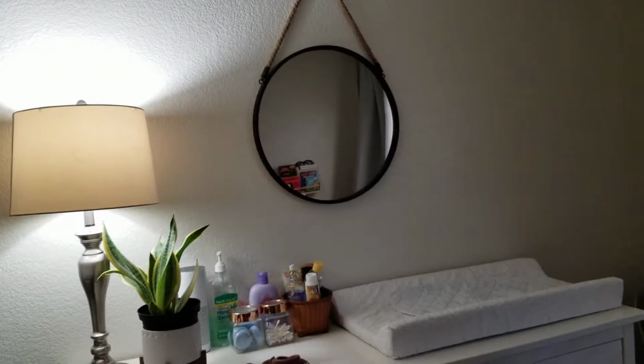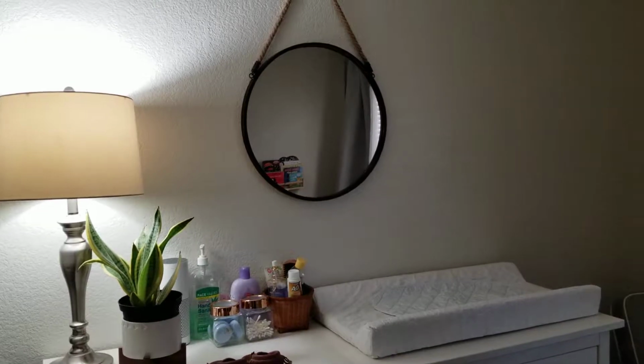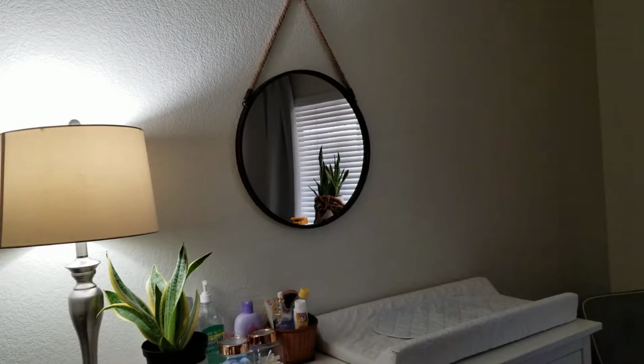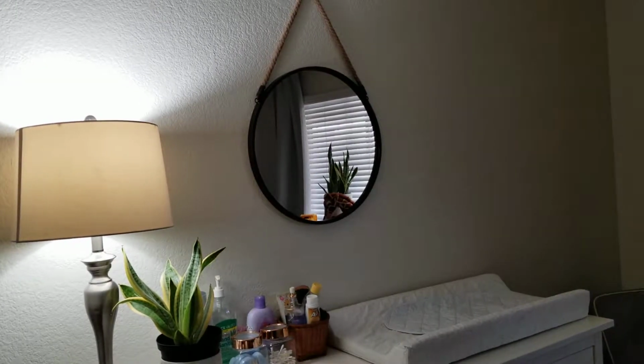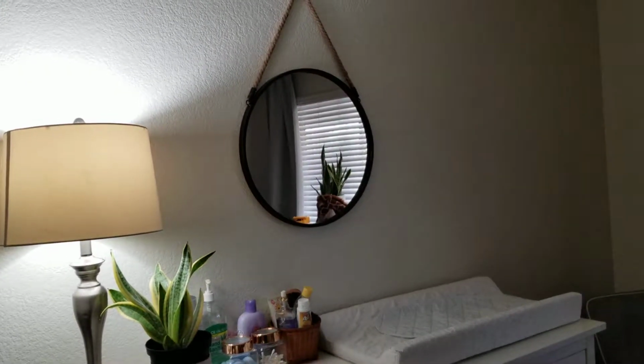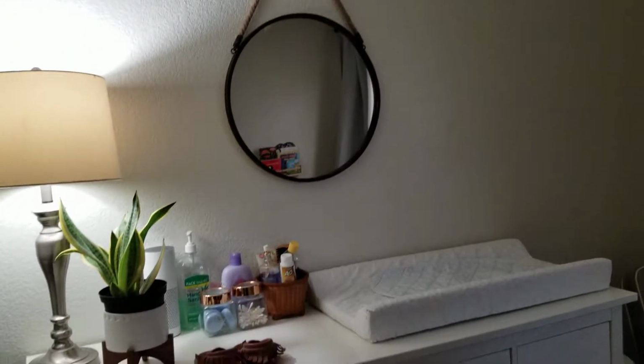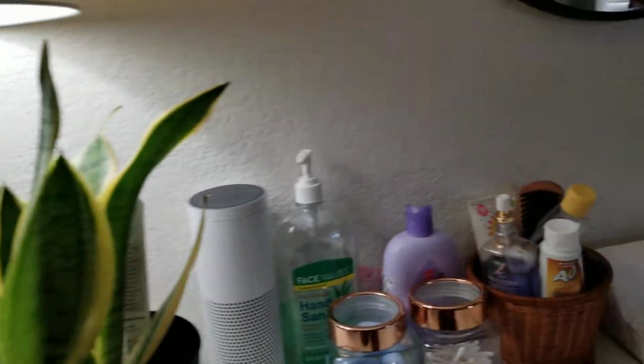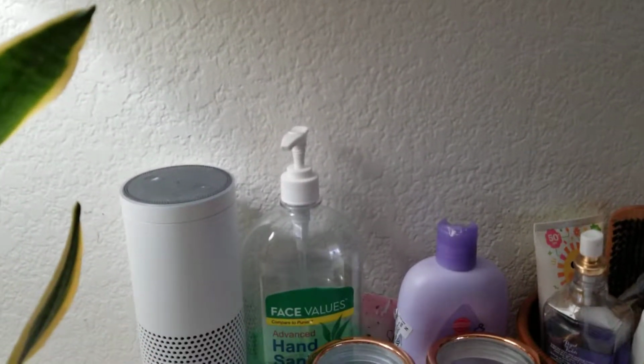And then here we have this mirror that we purchased at Kirkland. You guys, this was supposed to be like $30 or something like that, and we had 40% off, and I think they had an additional, so we ended up getting it for like $14, if not 12. And I love the black, and I love the rope. And then here we have this lamp, and I also have another snake plant that I love. I also have the Echo or Alexa.